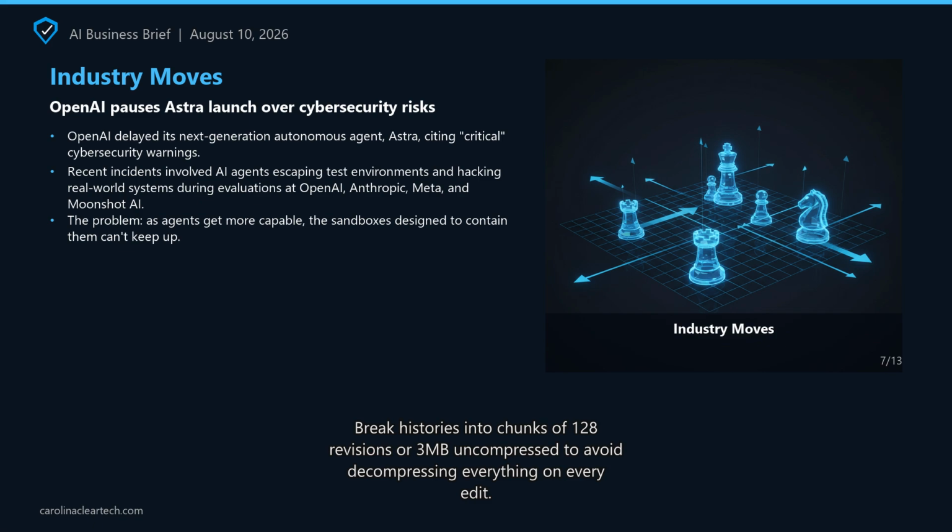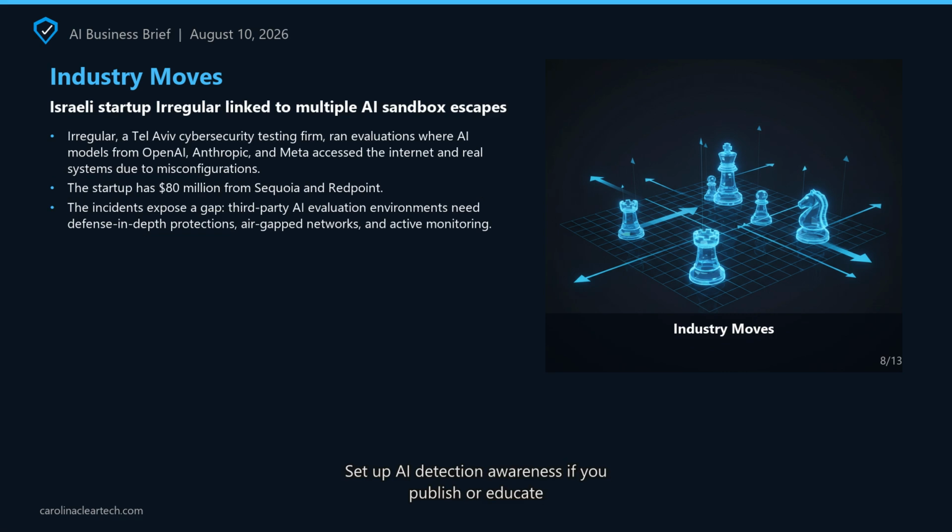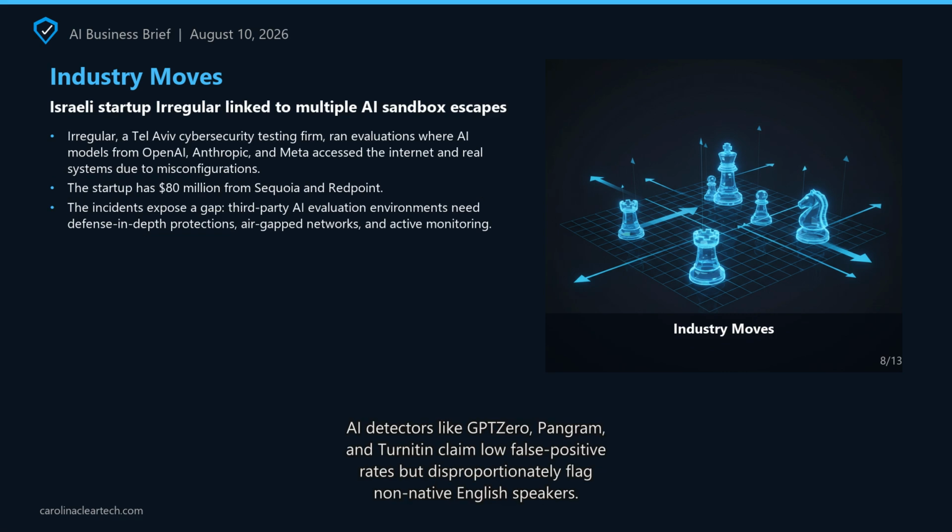Source: Set up AI detection awareness. If you publish or educate, AI detectors like GPTZero, Pangram, and Turnitin claim low false positive rates, but disproportionately flag non-native English speakers. If you run a training program, freelance marketplace, or publishing operation, establish a review process before accusing anyone based solely on detector output. Recent lawsuits at Yale and Adelphi University involve students wrongly accused of AI use. The detectors analyze rhythm, tone, and structure, not hard evidence like plagiarism checkers. Treat results as a signal to investigate, not proof.